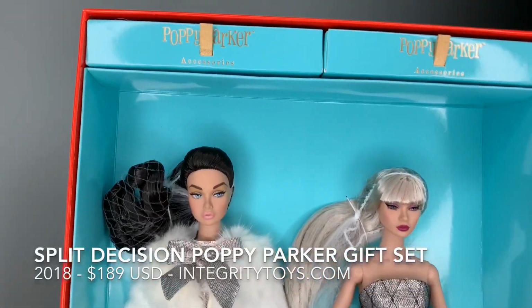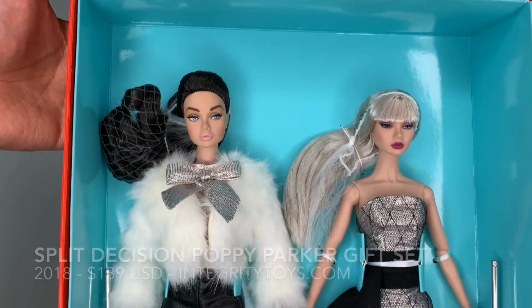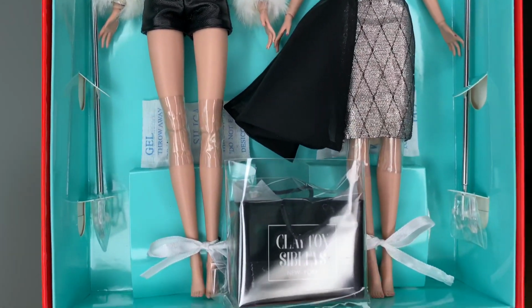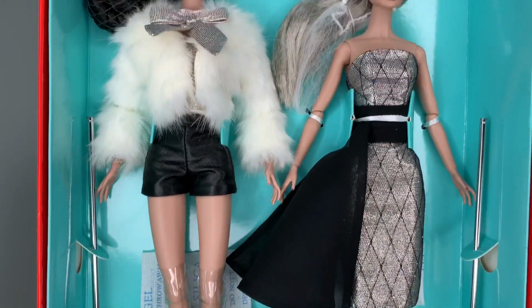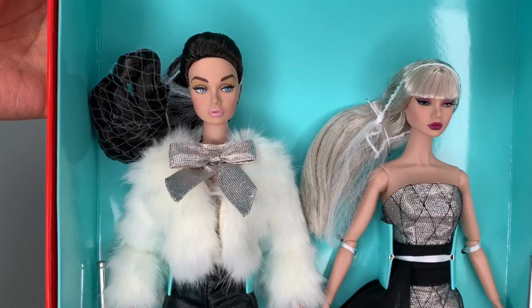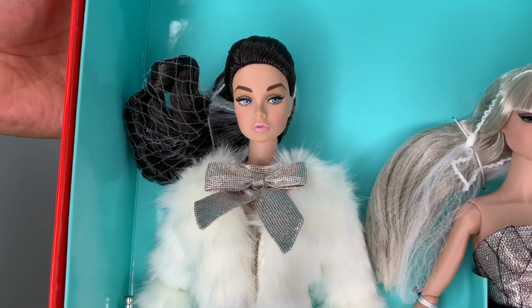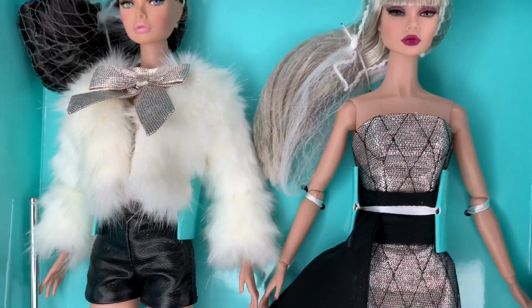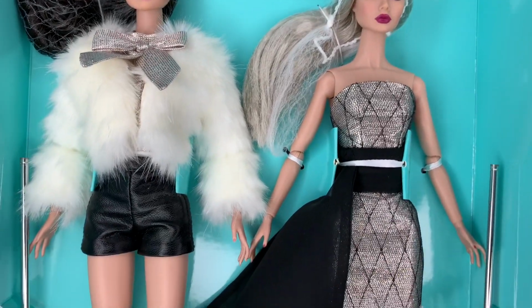I have indeed. Wow. So this is a continuum of Poppy in New York, which was last year's theme. It's Split Decision, I guess, split between two different decisions. The doll here on the left has the super popular Bergdorf Goodman screening. I believe she was the same face that they did for Poppy Parker years ago when it was a Fashion's Night Out doll. So I'm really excited to have her.